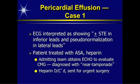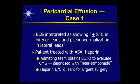They got a stat echo, and it showed near tamponade. That's how it was read. So quickly we stopped the heparin because we were probably going to end up inducing a hemorrhagic tamponade in this patient with a large pericardial effusion. And instead of admitting to medicine, this patient went off to CT surgery and fortunately ended up doing okay. But I didn't recognize that low voltage back then.